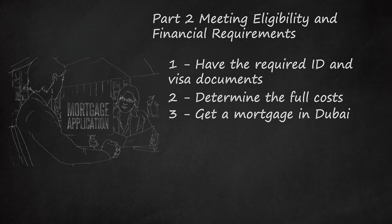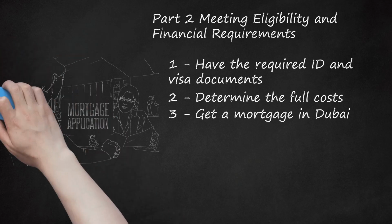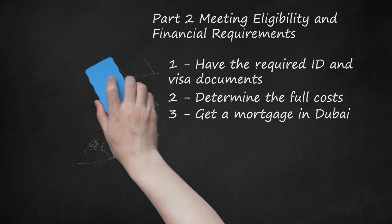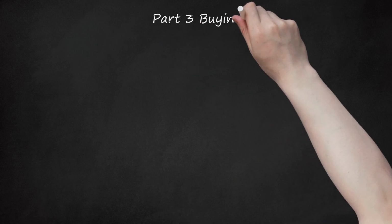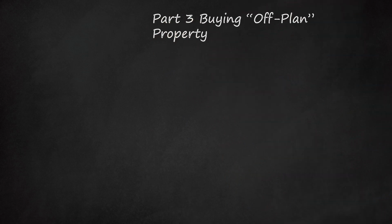Mortgage rules change often in Dubai, so try to keep up to date by consulting local news and the Central Bank of the UAE. Part 3: Buying off-plan property.